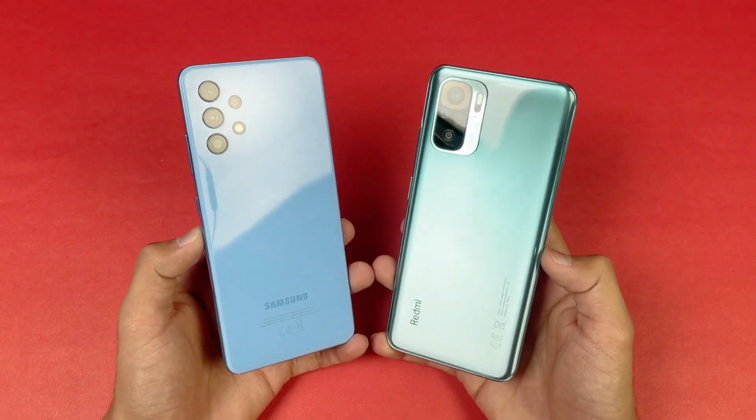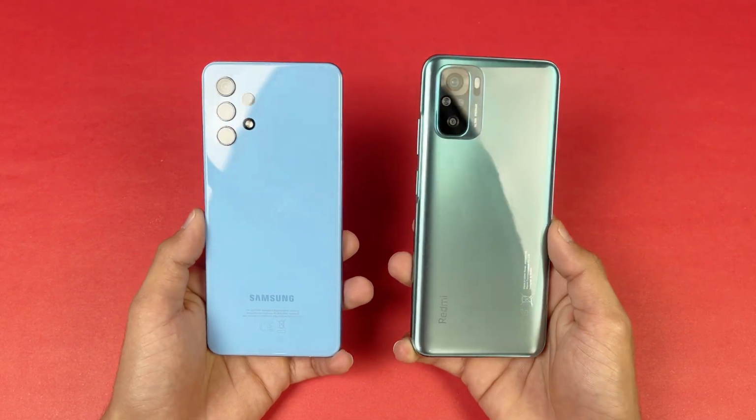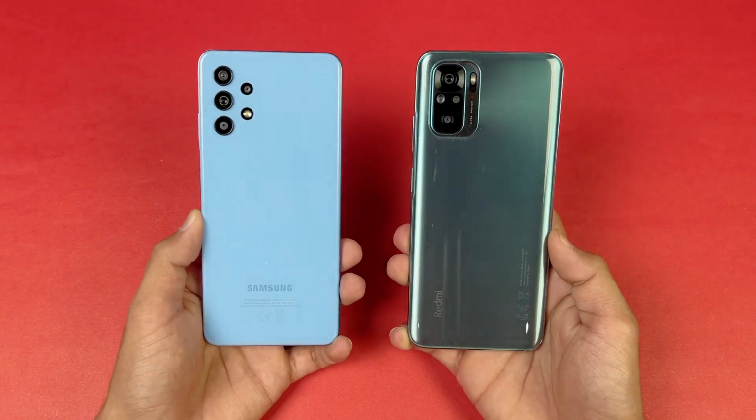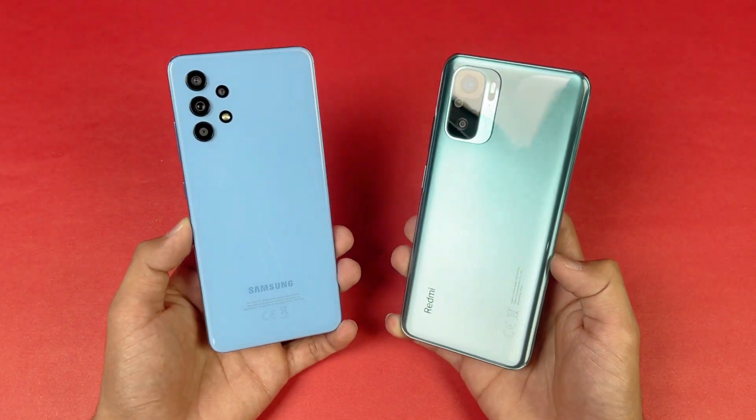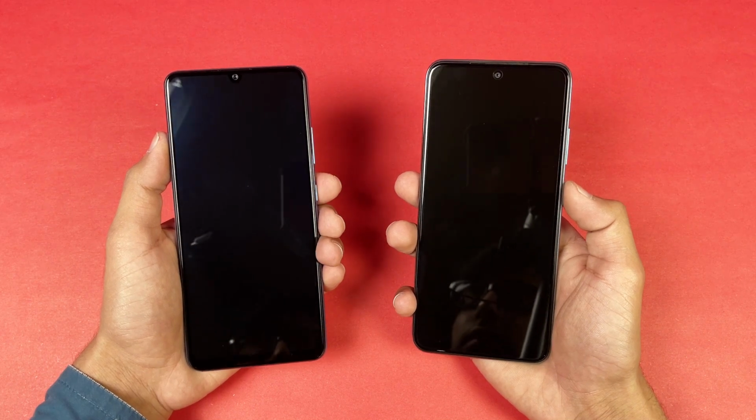And guys, I'm really excited to see how the A32 stacks up against the Redmi Note 10 when it comes to apps opening speed as well as in the boot up test. So without wasting any time, let's get right into it. And guys, both phones are completely off. Now let's start off with the boot up test.